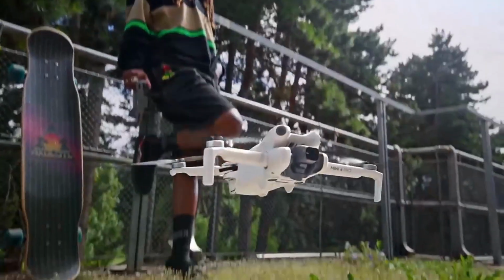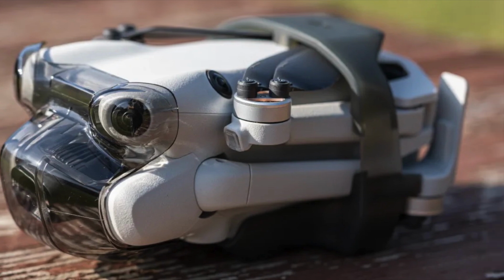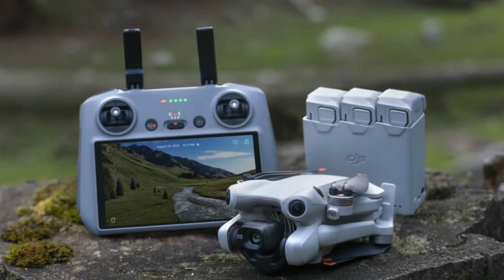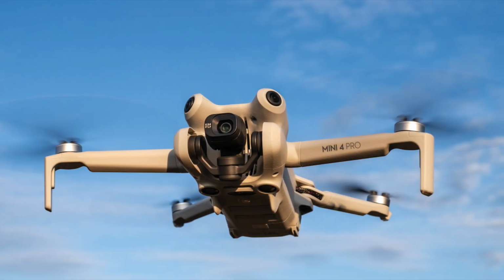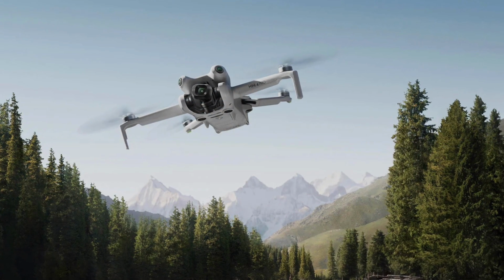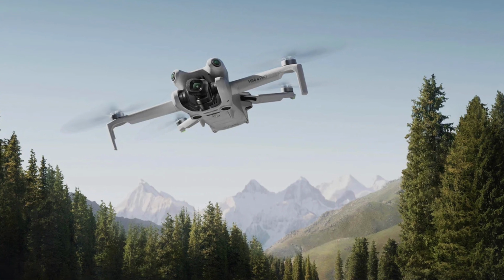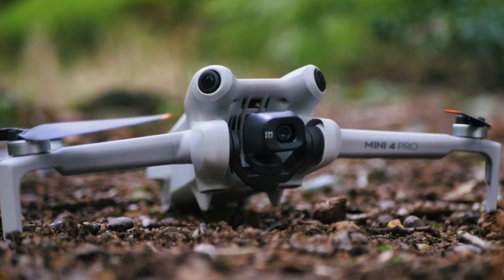This bundle includes 3 batteries for extended flight time, a Deco Gear custom hard case for travel protection, and an attachable wide-angle lens for capturing expansive landscapes. With omnidirectional obstacle sensing, advanced auto-filming modes, and 20-kilometer video transmission, this is the ultimate choice for pro creators and travelers.